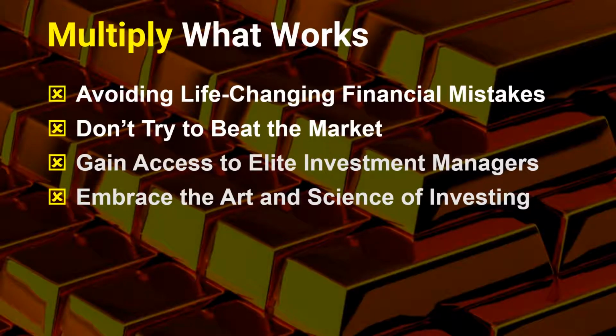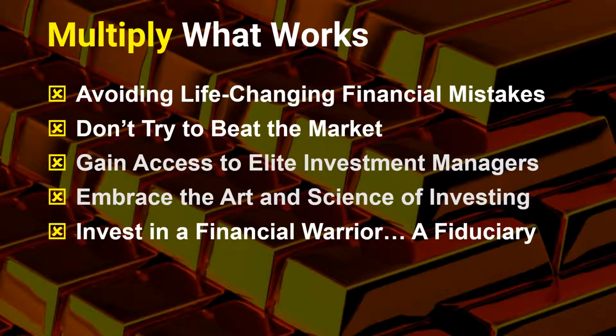And then you have the science of investing. You can't just do one or the other. So if you don't want to be doing it yourself or working with a broker, instead what you can do is invest in a financial warrior. And we're going to talk about all these things, but a financial warrior is a fiduciary, someone who is fee only and doesn't have any conflicts of interest, but also puts all these pieces together. You've got to check all the boxes.